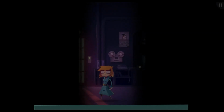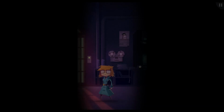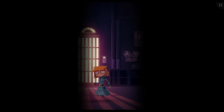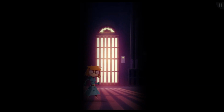Okay, so I have a question. How do you fit an entire room behind that bookcase when the outside of the house was behind that wall? But whatever, I could be wrong about that. Alright. Never seen a lock like this. I wonder what kind of key it takes. This house only has 2 floors, so why does this elevator have so many more? And where does it go?